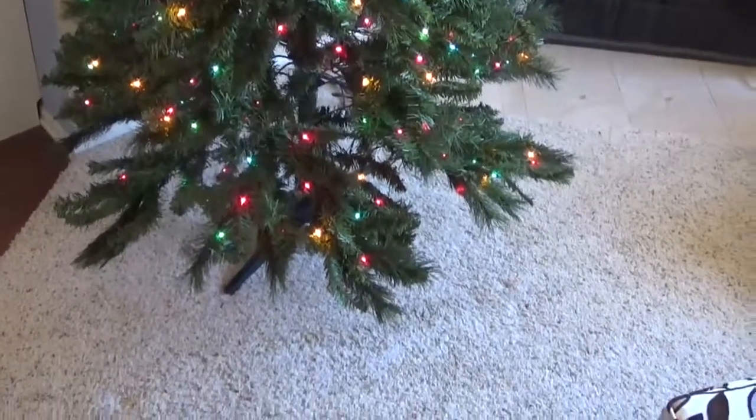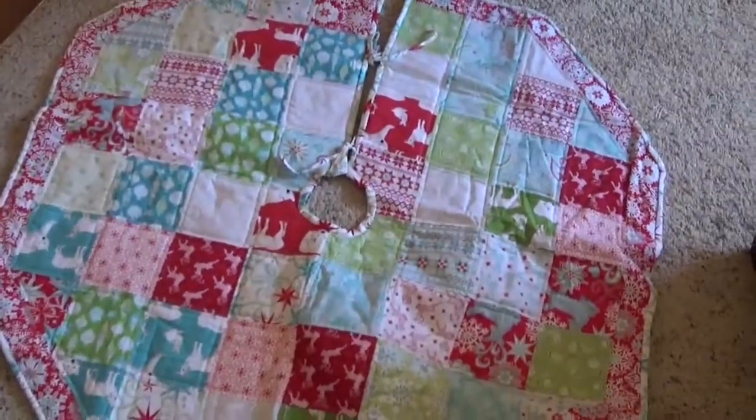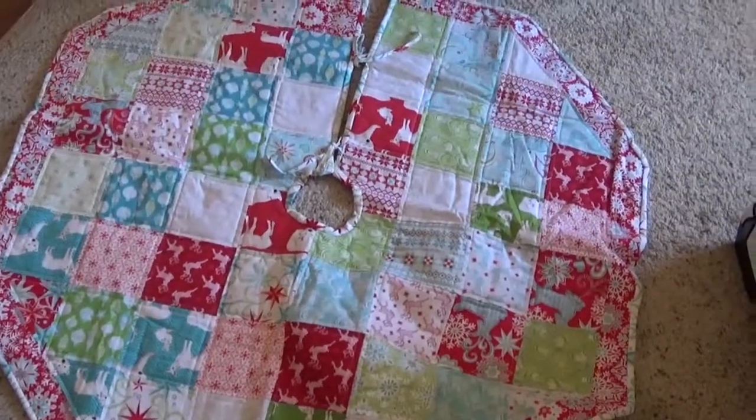I'm going to add the tree skirt underneath. I made this tree skirt last year. I'll lay that out here so you can see what it looks like. It coordinates with the pillows that I showed you earlier.